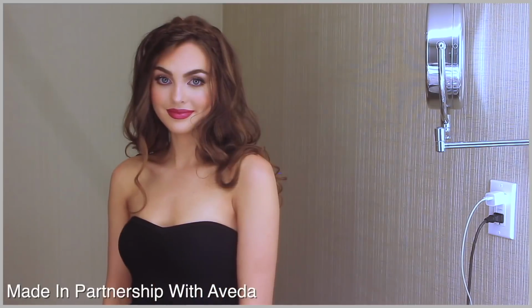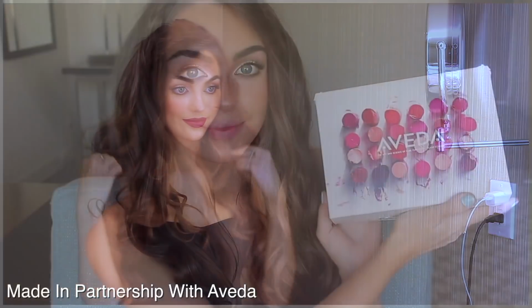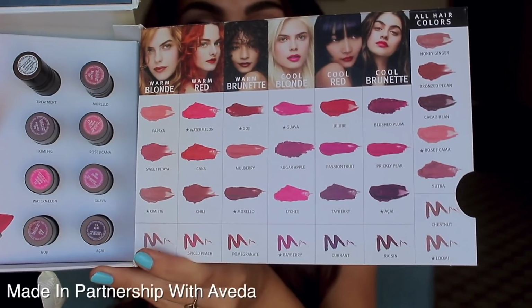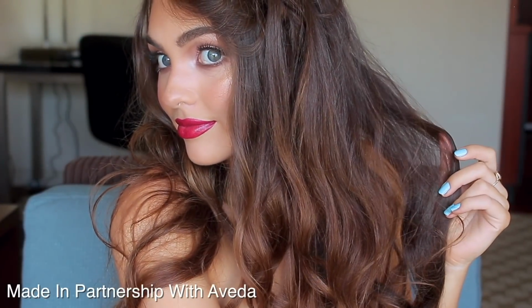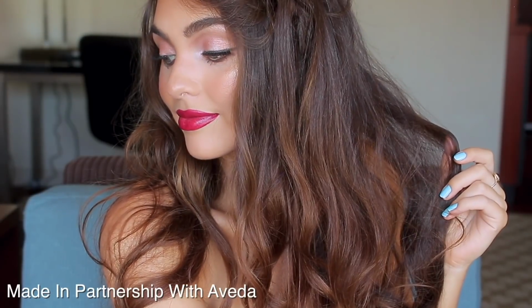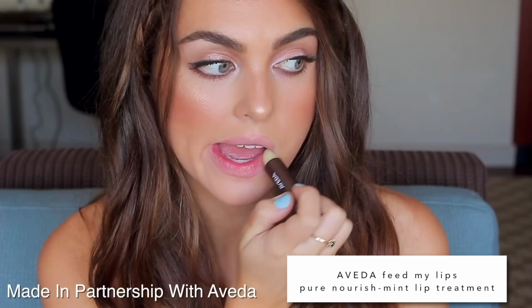And this glam look calls for a red lip, but finding the right red can be a little bit tricky with all the options out there. Aveda's made it super simple with a guide for your coloring, so I've chosen shades to match my warm toned brown hair. The color treatment cooled down the brassy tones in my hair, but overall there is still quite a bit of warmth to my hair color, so the red in the Aveda guide is going to be more warm toned as well.